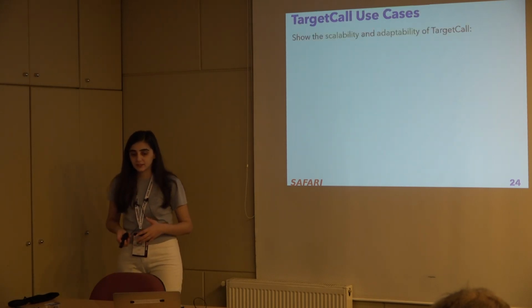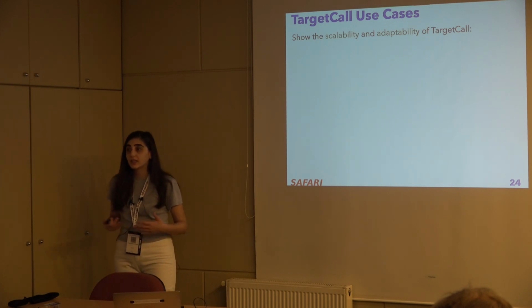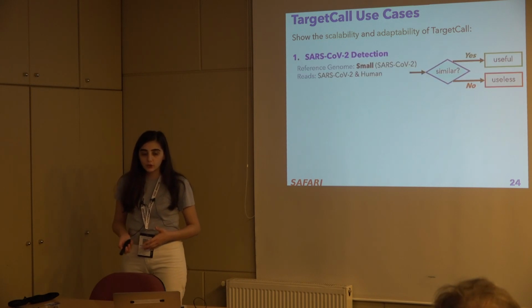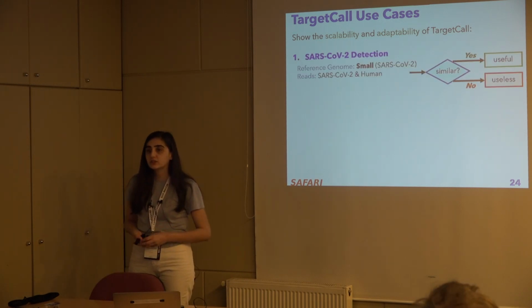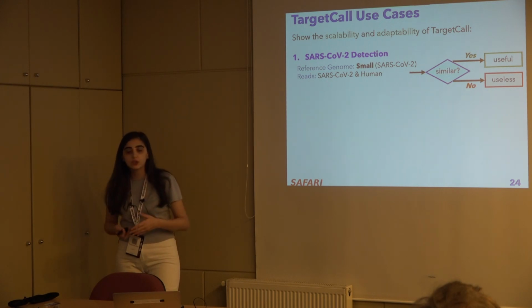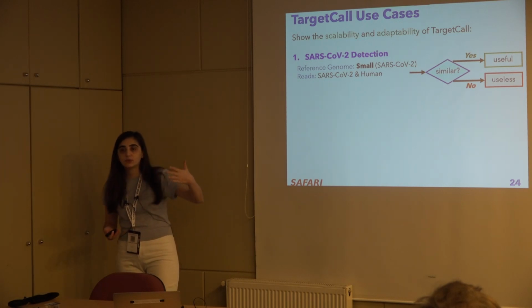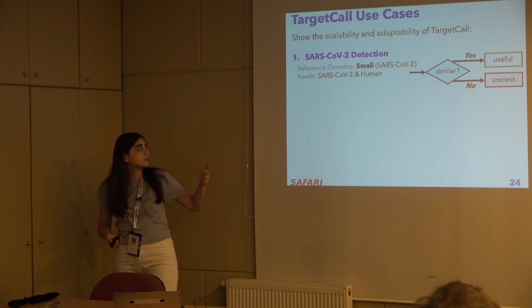We have three use cases where we show that TargetCall is really scalable to large reference genomes and adaptable to any use case. The first one is SARS-CoV-2 detection, where we have the COVID genome as a small reference genome. We are trying to identify the COVID reads among the COVID and human sample, so basically anything that is similar to our reference genome is labeled as useful for this use case.